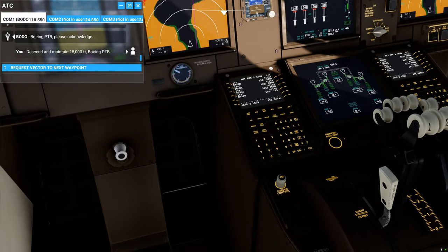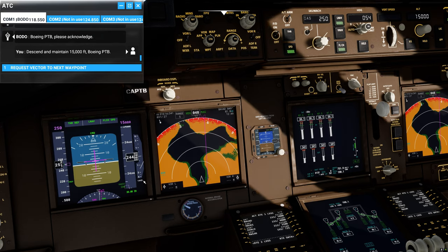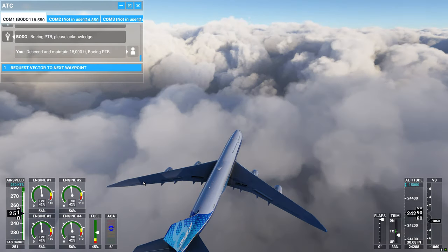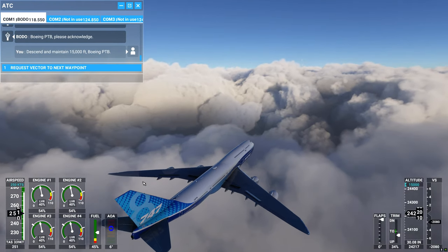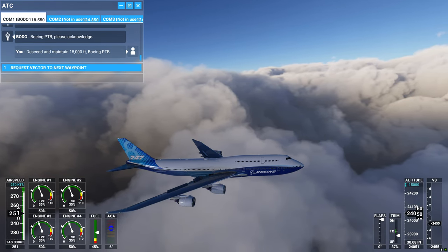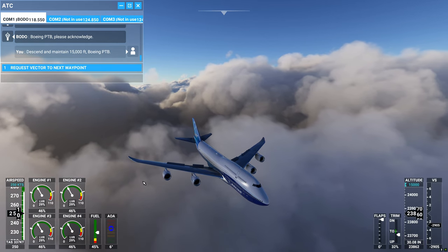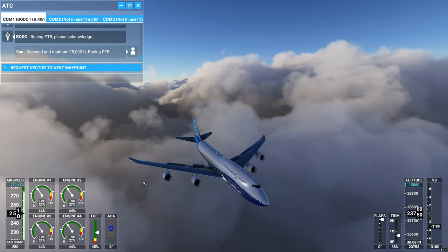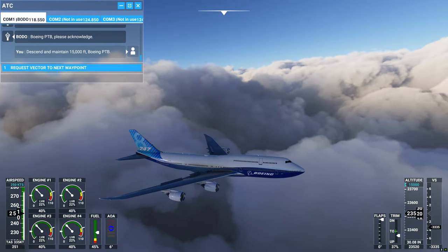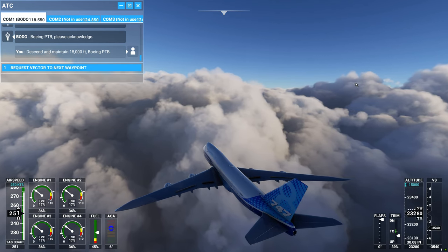So maybe when the throttles set. Yeah, there we go. We're on our way down now, so let's watch this outside, much better view. Coming into the clouds there. Speed brakes still applied. Let's get rid of that.